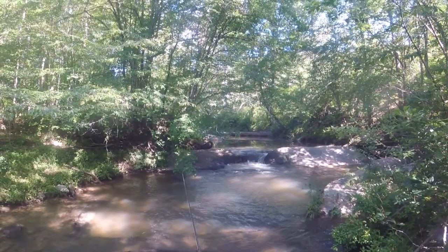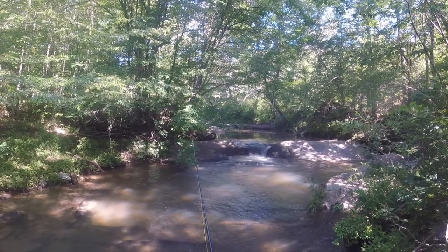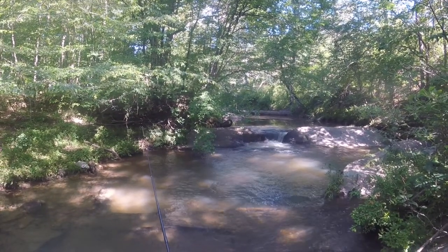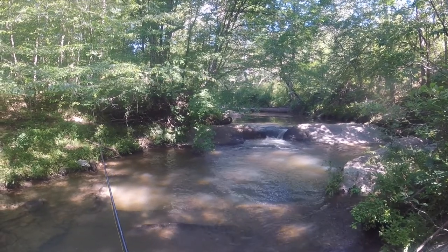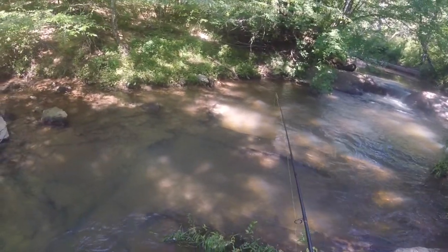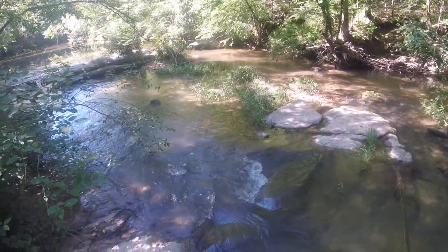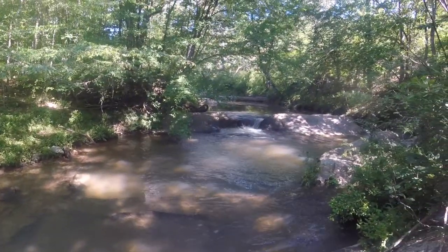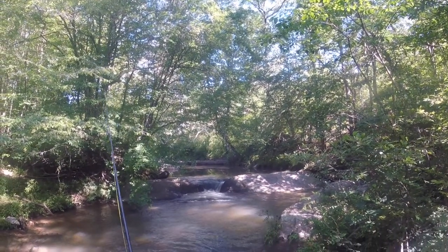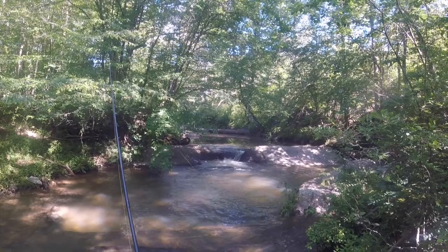Let's see if number 3 is easy to get. No number 3 yet, but we did get hooked on the ledge. It's a good cast. See if there's any more fish in there. Oh, yeah, there is, because I got a bite. There's definitely at least one more in there.